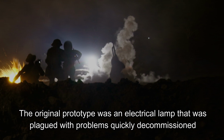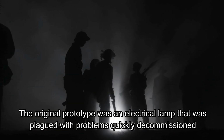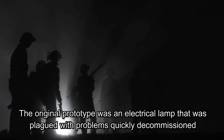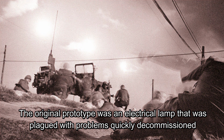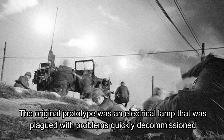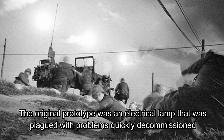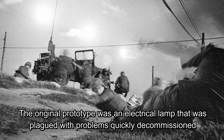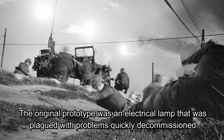Now, the first prototypes were electric incandescent lights and they were powered by 15D batteries. These would run for about 15 minutes, but most of them failed due to the climate of the Vietnam jungle and just not being ruggedized for the humidity, and they were heavy and they were awkward to carry. I think they weighed in at about 5 pounds.